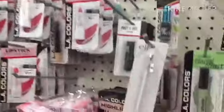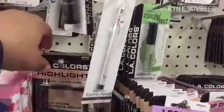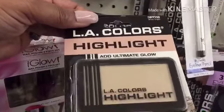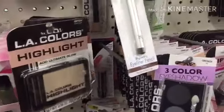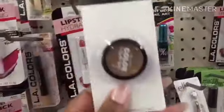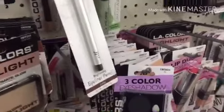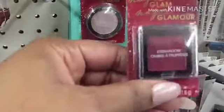So yes, guys, I'm going to get ready to end this. I got one of these. I don't know what, maybe that color too. It's the LA Colors Highlight and Ultimate Glow. Oh no. It's right here. It's the eyeshadow lucent powder. And I got different colors. That's not the only color. That's another lighter color. And something else I seen. What is this? Here's a little thing. Little things of eyeshadow right here.